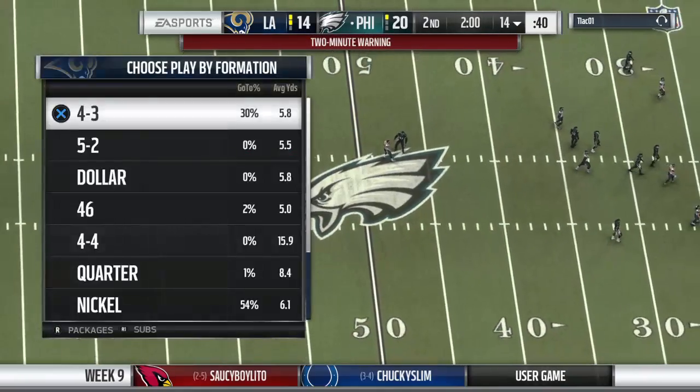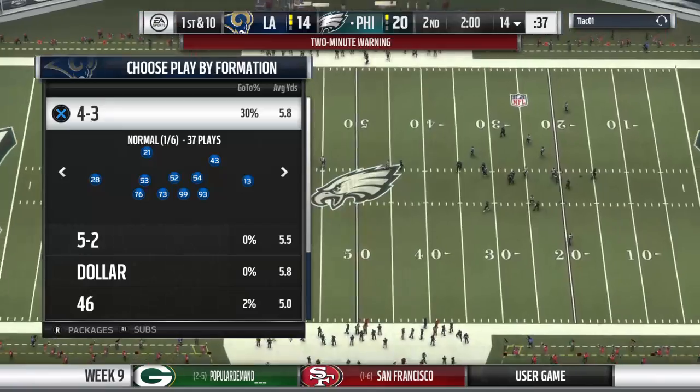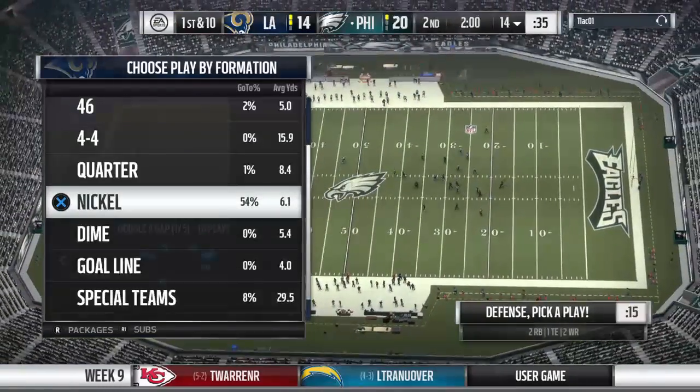So 2 minutes to go in a wild first half. We'll come back to Philadelphia after this.